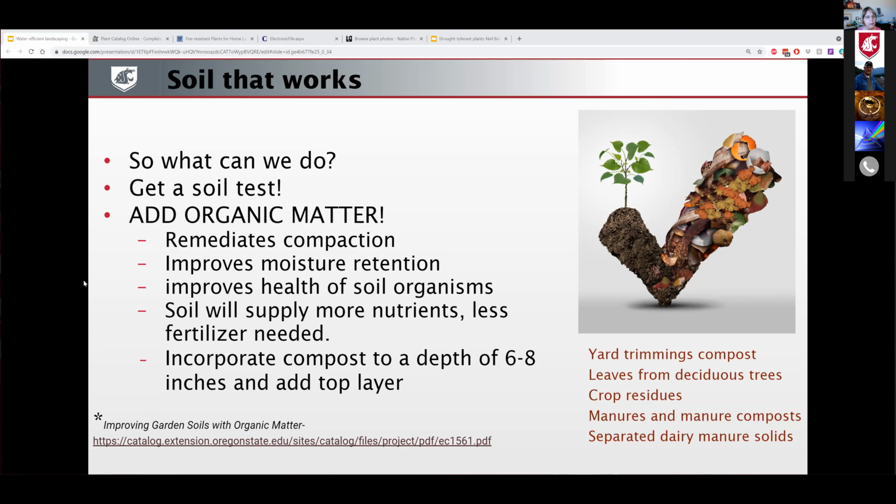The organic matter helps with compaction by either foot traffic or construction traffic. And it helps to improve the moisture retention because it's like little sponges in your soil. It helps to support the soil organisms that are going to fertilize your plant, and you'll need to use less fertilizer. You can incorporate the compost about 6 to 8 inches, and then you add a top layer just to give a little bit more support to the soil. You don't want to go any deeper than 6 to 8 inches. You don't want to destroy the soil structure.